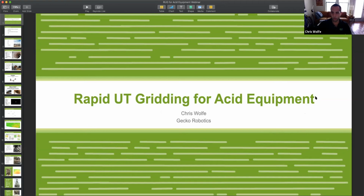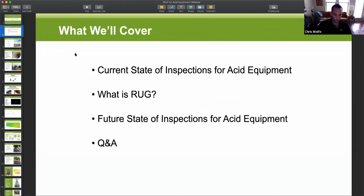Yeah, I appreciate that, Ed. To give everyone some background, a lot of this conversation started when we were just investigating if we could do rapid ultrasonic gridding on MONDI. It turns out RUG is a great application for MONDI piping. And based on some of the work that we've done, where RUG has been used at refineries, downstream oil and gas, and midstream as well, it sounds like there's a lot of translation to be able to use rapid ultrasonic gridding on acid equipment in general, acid plants, or on the acid units within refineries.